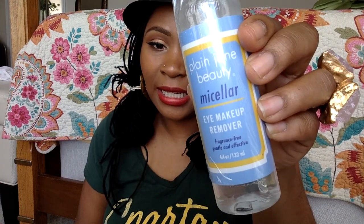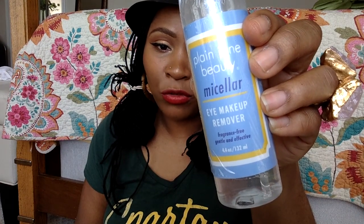Ooh, we got a micellar eye makeup remover. So I have used this and I love this. This is from Plain Jane Beauty. And it is an eye makeup remover, fragrance-free, gentle, and effective. And it really is just to get... put it on a cotton pad and get the eye. And I use a heavy liquid liner, so it takes a little effort to get that off.